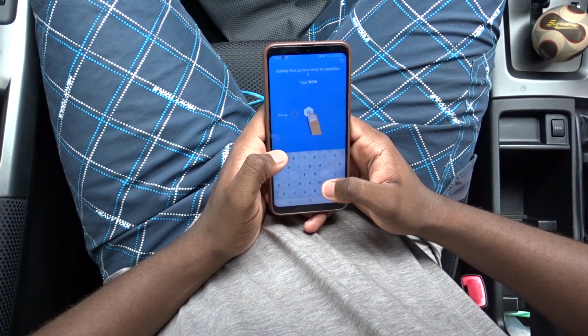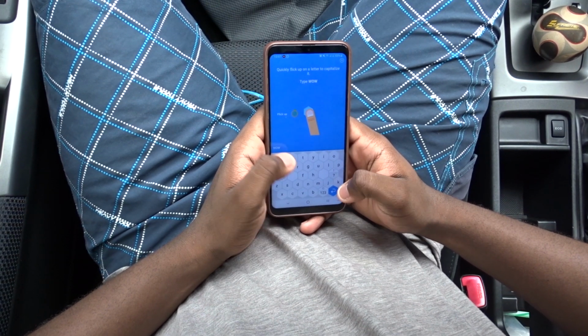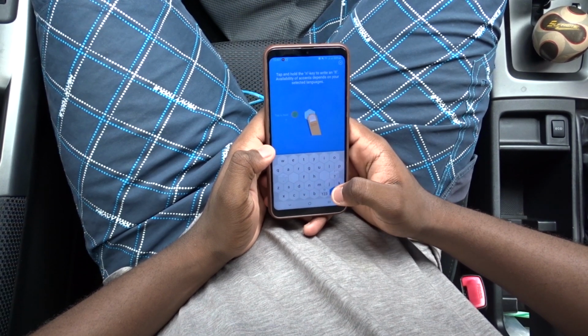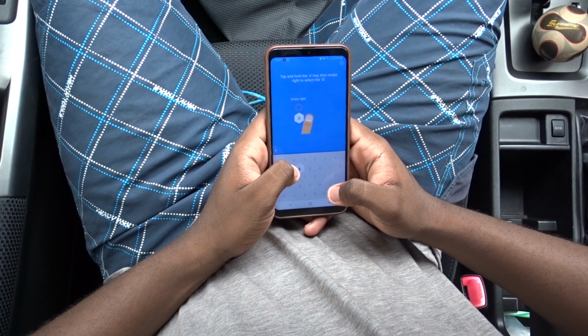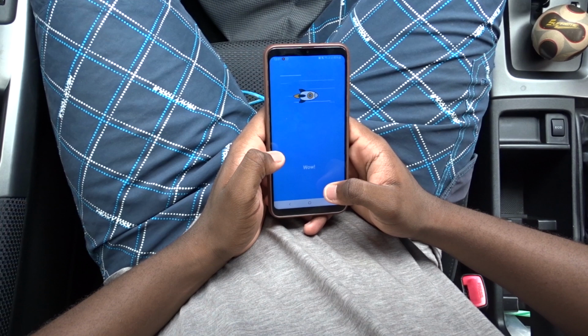Flick up on a letter to capitalize it, tap and hold a key to type a special accent of the letter, tap a key and drag to highlight a word or a letter, flick up on the special character key to access emojis, hold the space key and swipe left and right to move the cursor, flick left on a key to delete a word, and so many more methods to type.